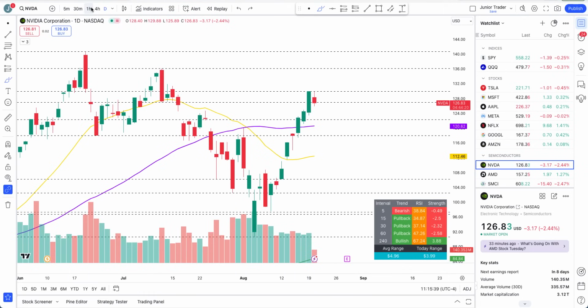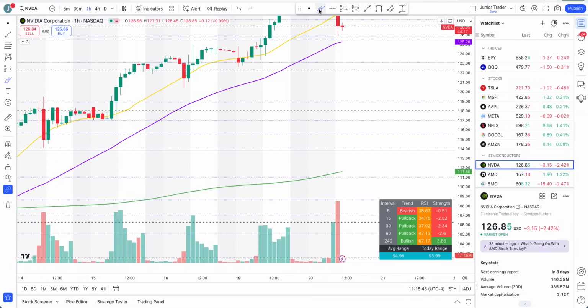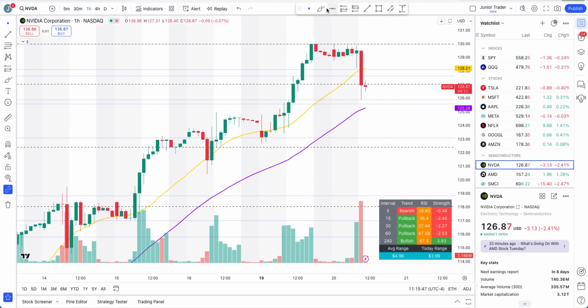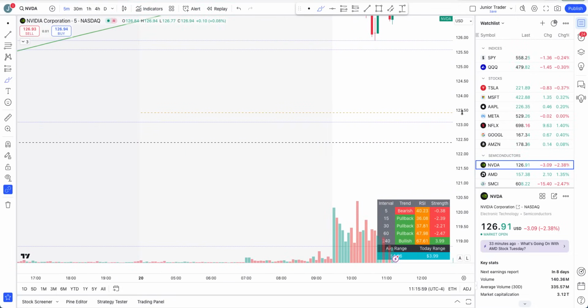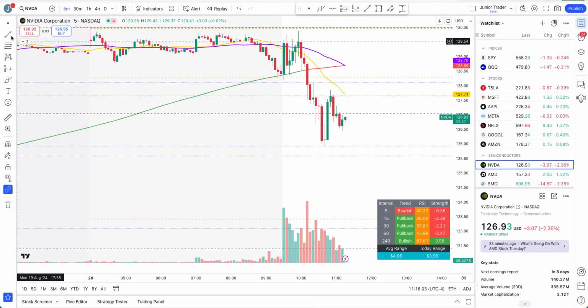Now, what it did, let's go to the hourly interval. So yes, we have a break of the 20 hours moving average. We are trying to stabilize right now above the previous pivot area, one of the areas, and above the 50 hours moving average, right? And this is where, if I take you to the 5 minutes interval, you can see that this is where we have the levels, and this is what you can use to combine.